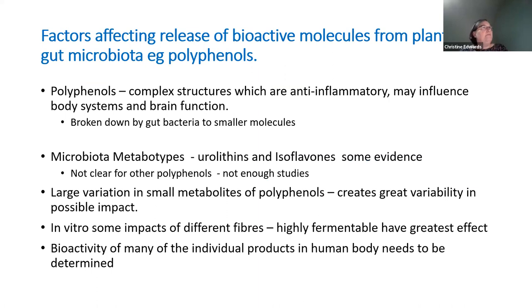Now, the other compounds that we're very interested in Glasgow were polyphenols. So these are things like quercetin, anthocyanins, and many other molecules that are, if we think about them, the colors in foods. And in the plants, they have lots of functions. They are anti-infection, they are antioxidant, they have lots of different protective properties. And when we eat them, the polyphenols can give us lots of benefits as well.